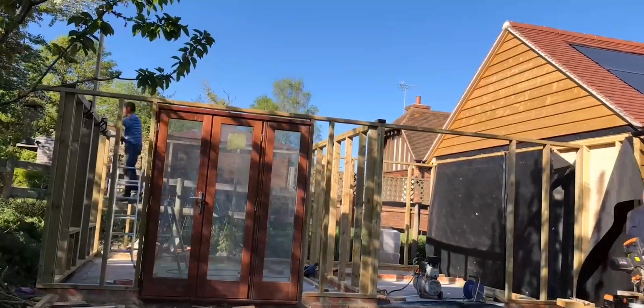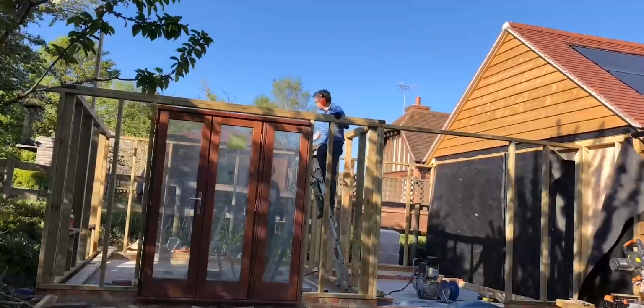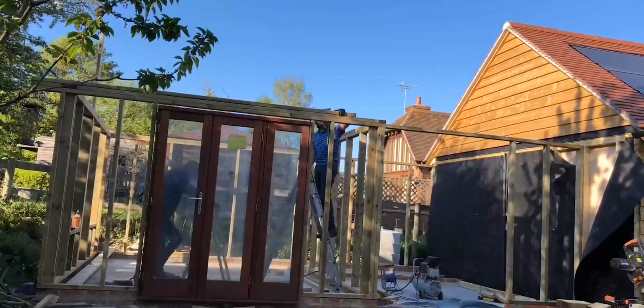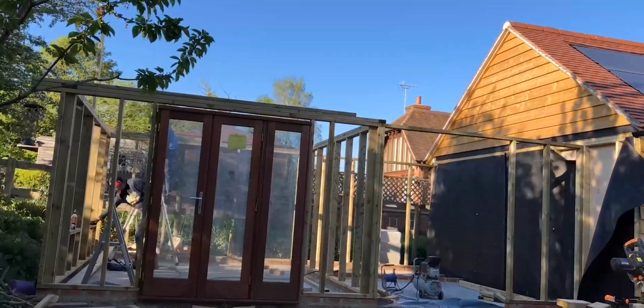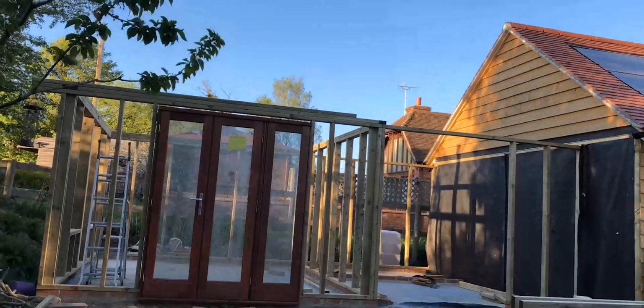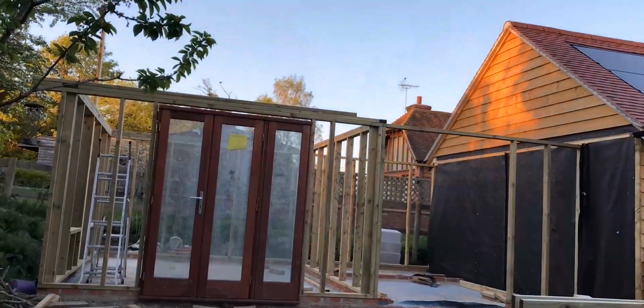Here we're adding 2 layers of sticks to the top of the frame. This is to add strength and stability, further tying the walls together and making a stronger base for the roof timbers. Not bad for a day's work.